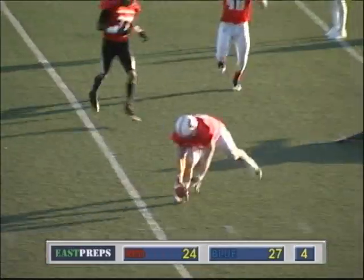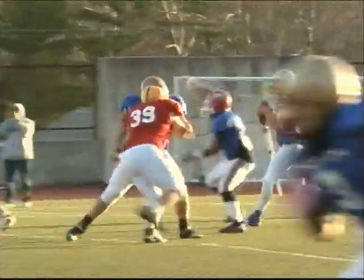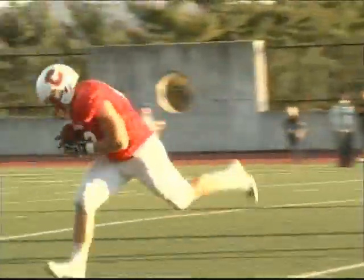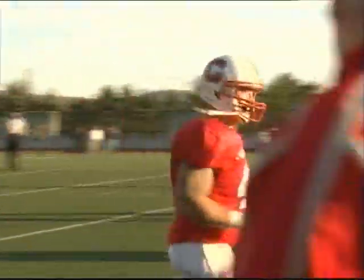There is the pass, and it's tipped up in the air and almost intercepted. Pass falls incomplete. Intended for number 3, Sean Randall. Cody Allen getting a hand on it, but he could not come down with the ball cleanly. It'll be 4th and 8 for Blue Nation.